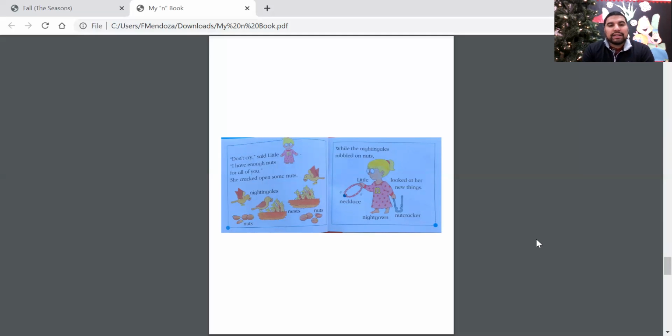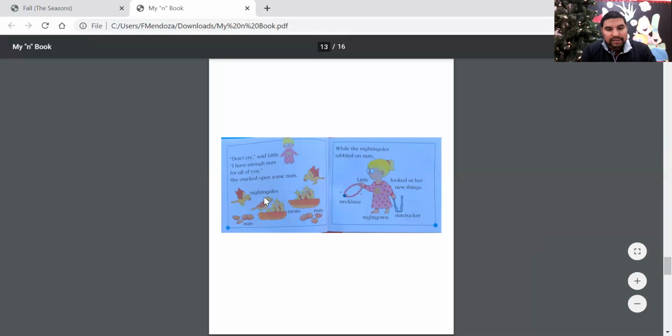Don't cry, said little N. I have enough nuts for all of you. She cracked open some nuts. Nightingales, nuts. Well, these are nightingales, these birds. Your nuts. Here's your nest. And nuts again. While the nightingales nibbled on nuts, little N looked at her new things, necklace, nightgown, and nutcracker.